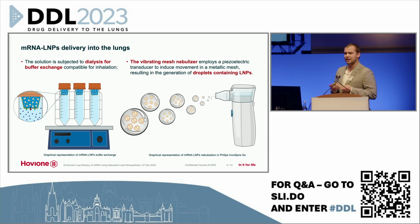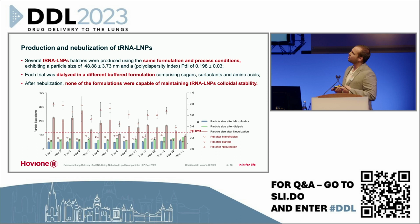So let's see the most interesting part, the results. Firstly, we started using a tRNA molecule as a model molecule, and we produced several tRNA LNP batches. As you can see here by the blue bars, we achieve a reproducible system with a particle size around 50 nanometers and a monodispersed population. The monodispersed population would always be below the red dotted line and is represented by all the symbols that we have in the image.